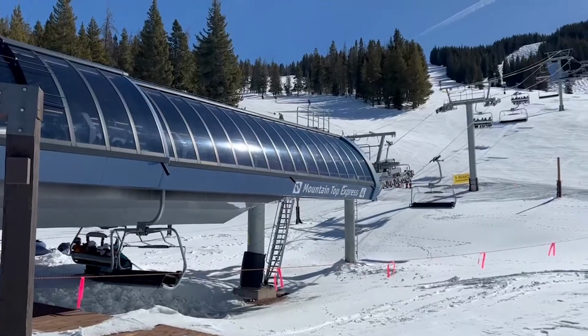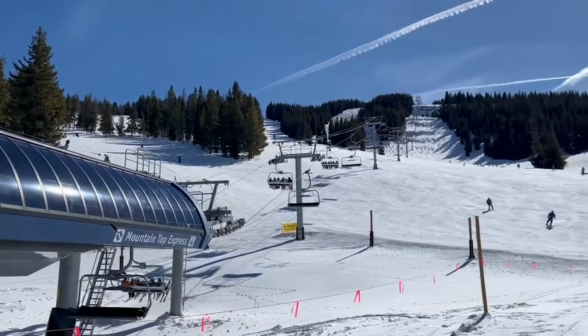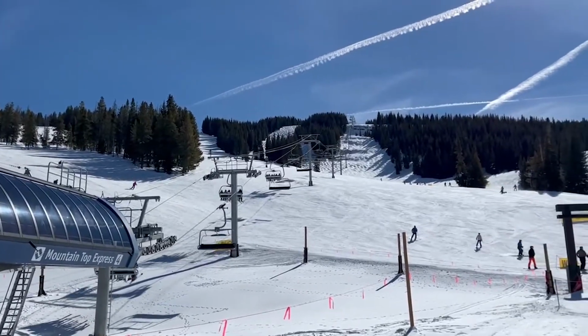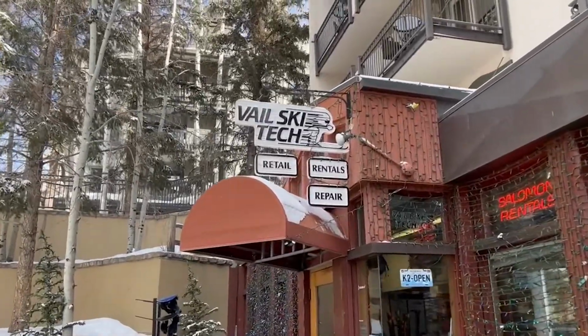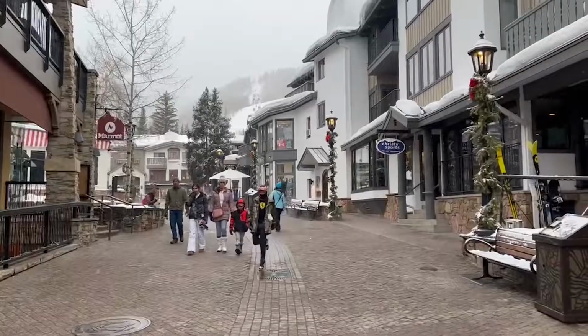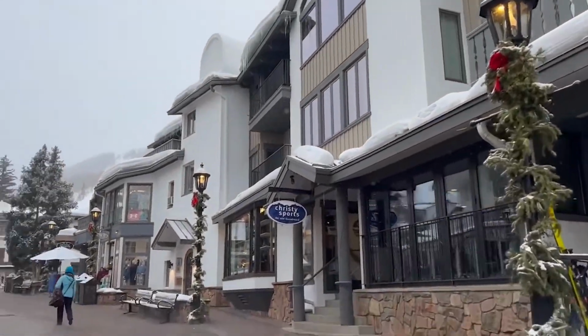So if you're here in winter, the primary reason for coming is to ski. So let's talk a little bit about ski rentals, skis, and skiing this huge ski area. First of all, if you're in Lion's Head, I recommend renting skis if you don't have your own from Vail Tech. They're just about a 3-minute walk from the lift. They've got great prices and high quality skis. If you're at Vail Village, then I also recommend going to Christie Sports. They always have great skis.